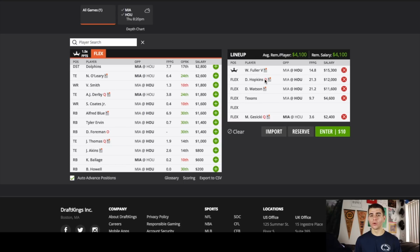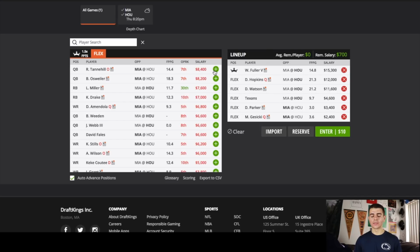The only way you could do this is if you put Fuller in the captain spot, I believe, because then you'll have too much money if you try and put Hopkins or Watson, or too little money left. So this is the way that I'm seeing it. We'll just finish it off, throw Devontae Parker in there if he does start, if that's something you want to take a flyer on. I don't mind this lineup at all.